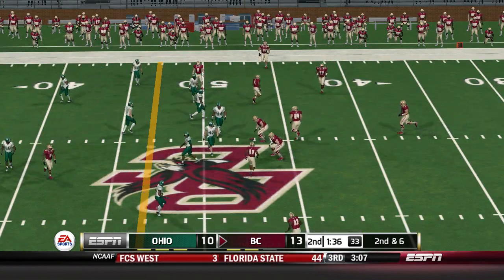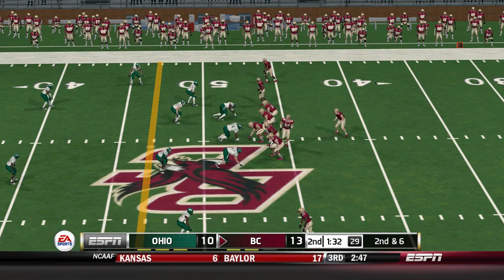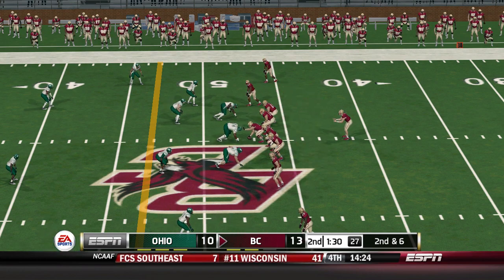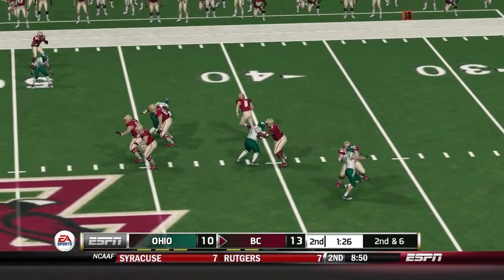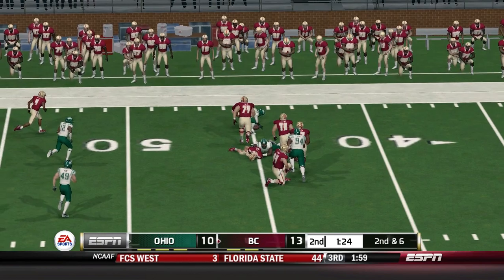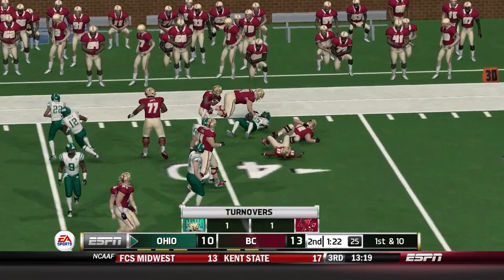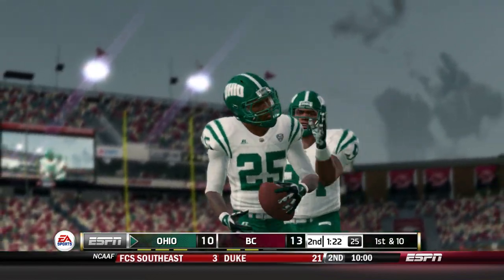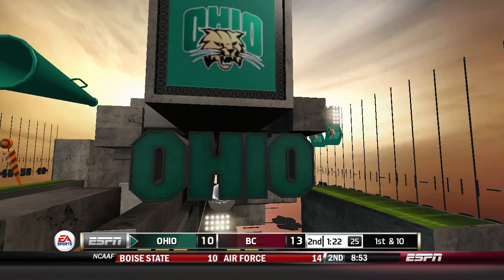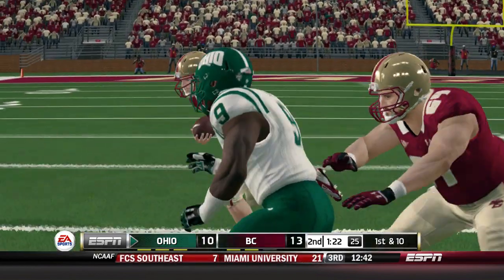That makes it second and six. They'll line up with five wide receivers. He's on the run. Ball is loose. Fumble. Defense has it. It's one of the corners. And he's taken down at the 39-yard line. So it's the cornerback that comes up with a fumble, and this ball will change hands.